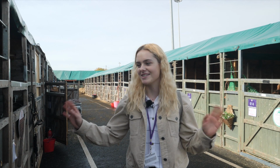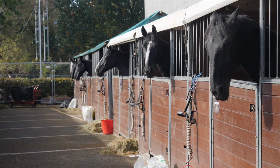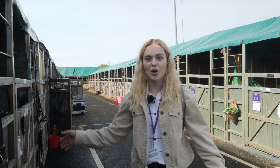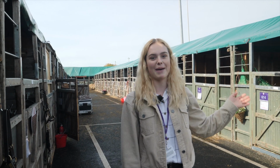So I am currently backstage with all of the horses in the stables and it's absolutely incredible. There are actually 800 stables here and there are so many horses and we're actually in the pony club bit and it is absolutely immaculate.